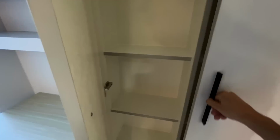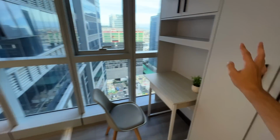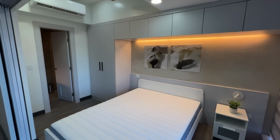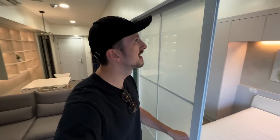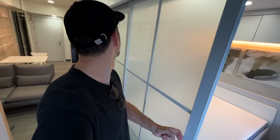Shelves up here. Looks like it's not really a wardrobe, but just small shelves to make sure any miscellaneous items are neatly tucked away. And then this is the bedroom. Look at this. I must say there's a lot of detail in this particular unit. So the glass divider isn't the typical wooden one that you see in the Park Suites tower units. They've replaced it with this nice grey and white glass divider.